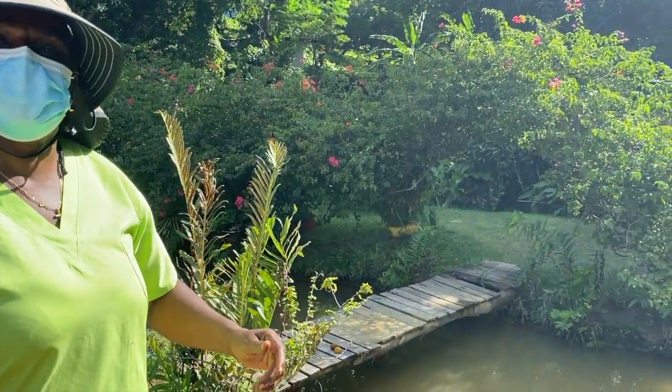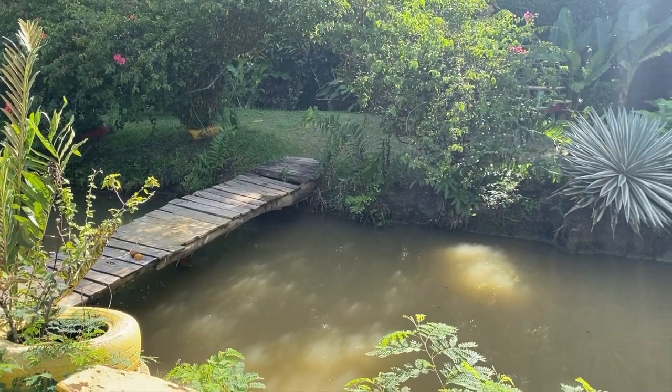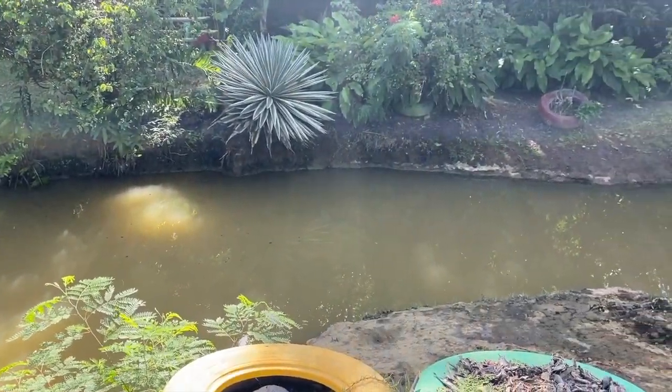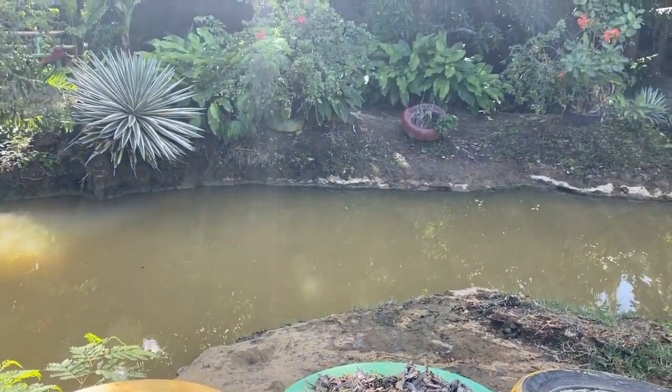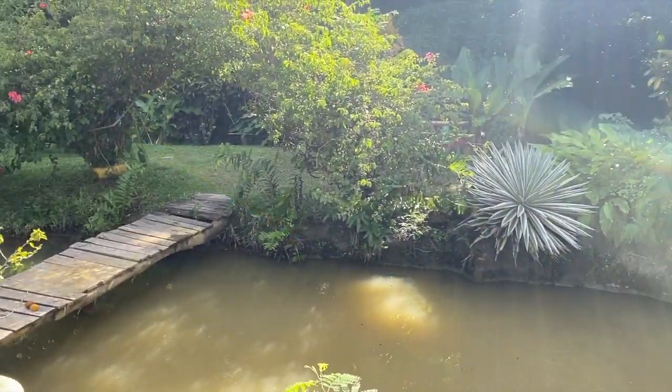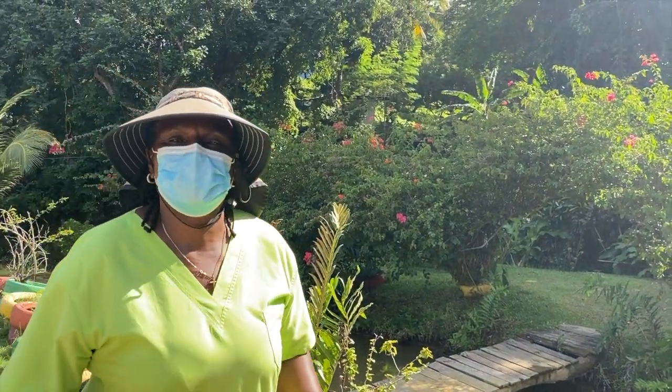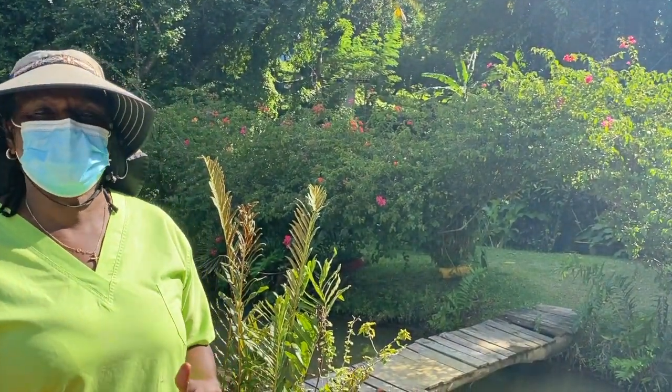So the color of the water is nothing to worry about. It's based on the components of the soil, which is made up of iron, mineral, sulfur, volcanic ash, and lava. The temperature is 31.8 Celsius. The pH is 6.7, so therefore it's acidic. So no bacteria, no insects live in the water.